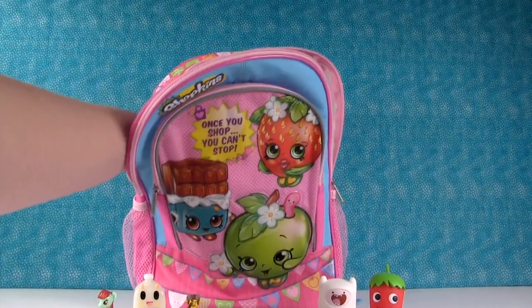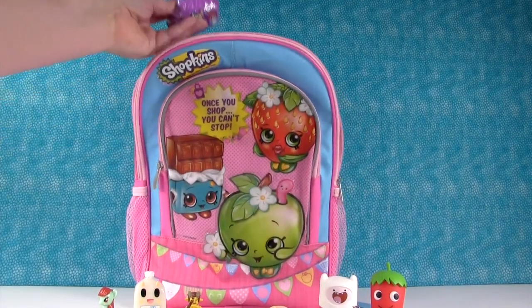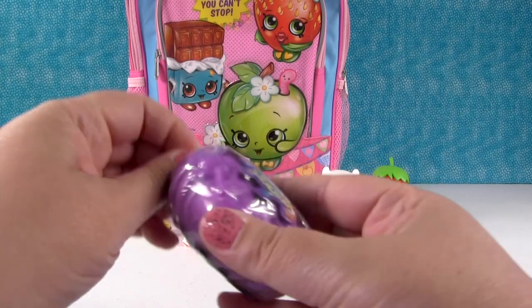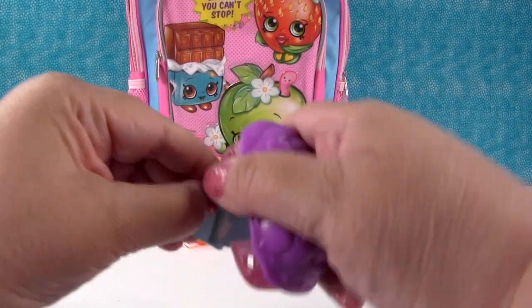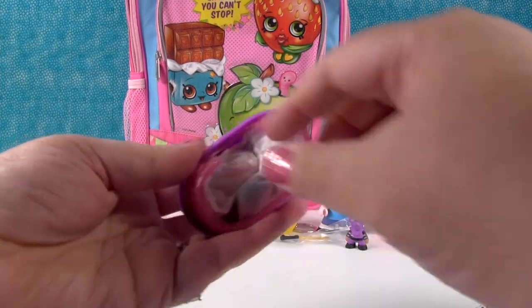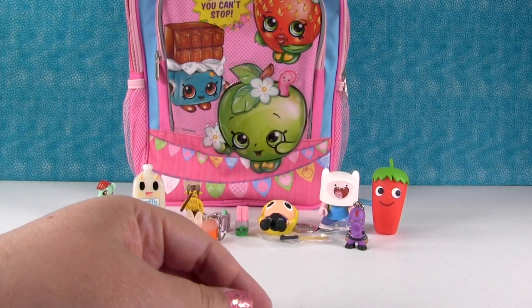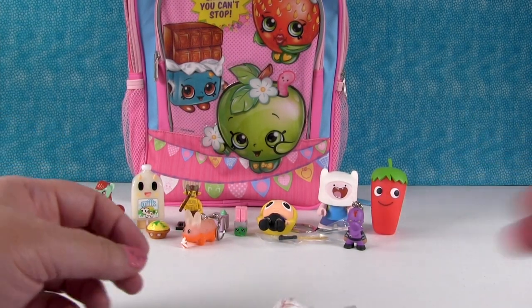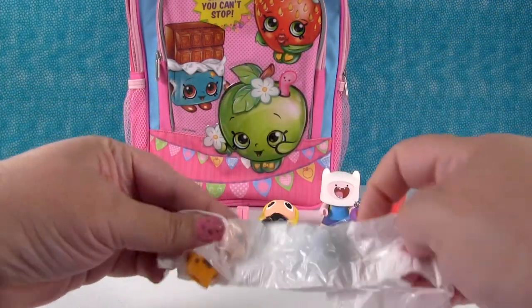Okay, back into the backpack. What else is in here? Oh, that's a good one for you, Shannon. Squinkies, Dewdrops, Mystery Villas. These are some of my favorites. The Squinkies. Let's see who we get today. They fell down. Oh, they sure did. They're on the floor. They're back. Thank you, Paul. You're welcome. Okay, let's see.